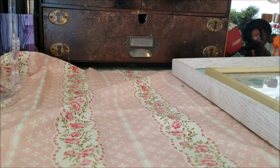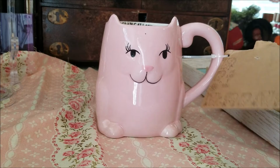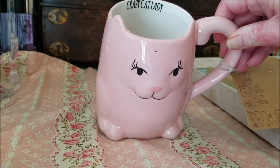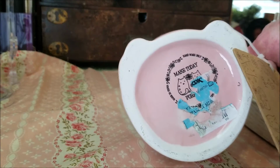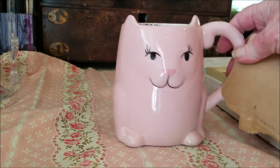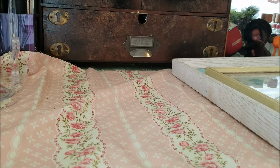Next item is a modern piece, but cats, people love cats. And I'm going to get rid of this tag because it allegedly came with socks, but there are no socks. But I liked on the inside, Crazy Cat Lady. Good condition, pink. But again, it's modern. I'll figure it out. It's a TJ Maxx piece, but regardless, I just think it's really cute. And people love their cats. So we're going to research that a little bit more.